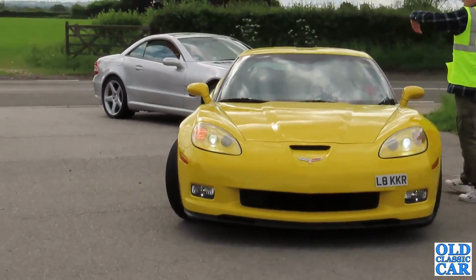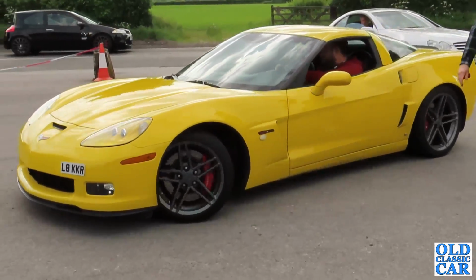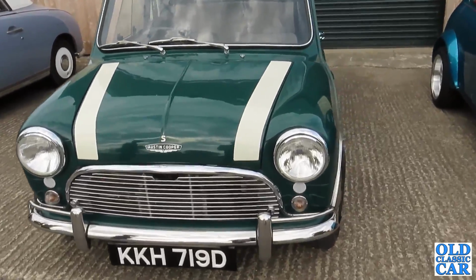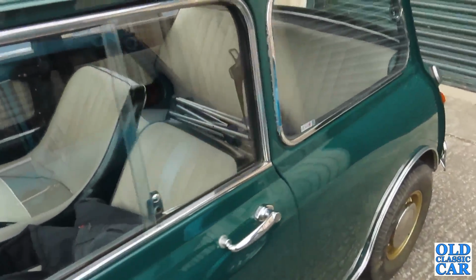It's a windy day, so apologies for any wind noise on the microphone. Let's have a closer look at this Mark 1 Cooper S. What a beautiful car these are.